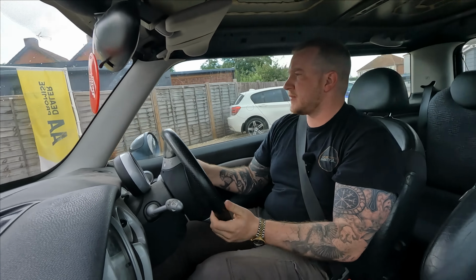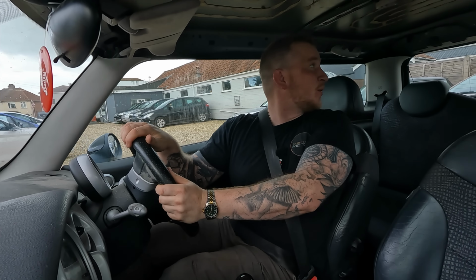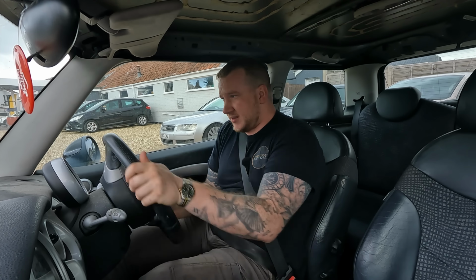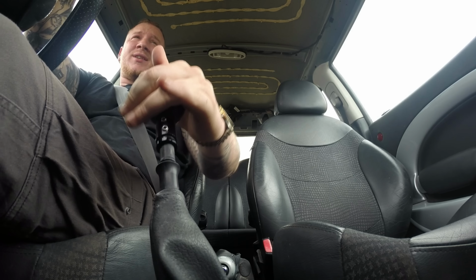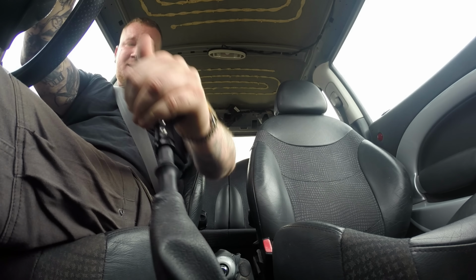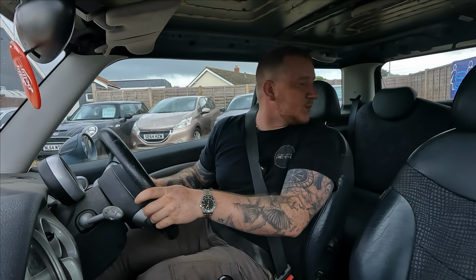So, oh God. I don't know how much you would have seen the steering wheel move then. When I went from first to reverse, it's almost like the car's folded in the middle. Right, I'm going to park this back here. See, that doesn't feel like it's really gone into reverse. Oh yes. What a machine. What a machine.